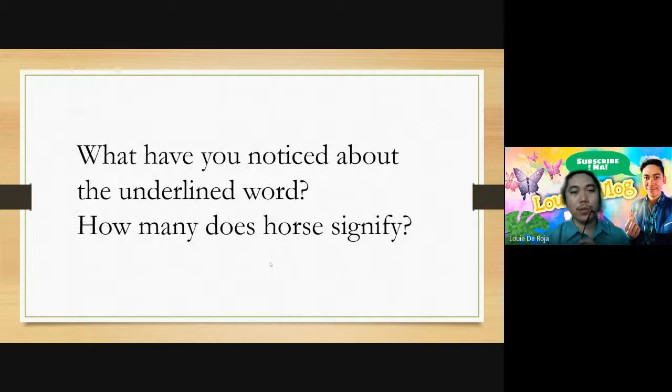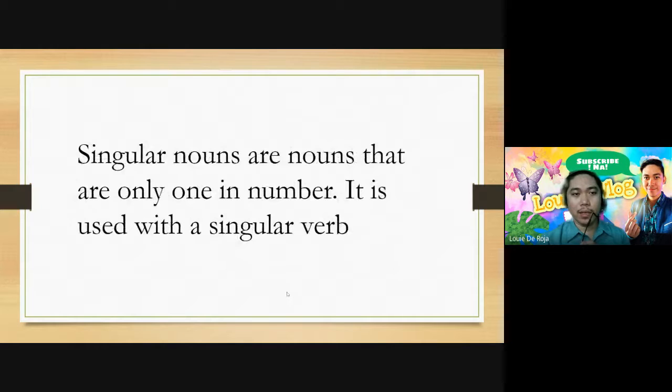Okay, next. So what have you noticed about the underlined word? How many does horse signify? Ilan ba yung sinisignify ng horse? Ilan ba yun? Isa lang, di ba? Okay, singular nouns are nouns that are only one in number. So it is used with a singular verb. So ang hint natin doon sa singular verb, kapag singular yung noun natin, lagi natin tatandaan na yung singular verb ay may S form or nasa S form niya. Okay? For example, talks, walks, drinks, swims, eats. So, yun yung mga verb na nasa singular form. Okay? So, don't be confused on the form of the verb.